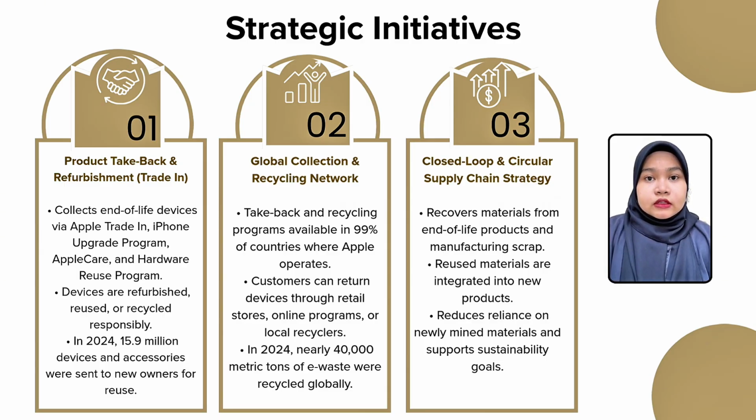The second initiative is Apple's Global Collection and Recycling Network. Apple offers or participates in take-back and recycling programs in 99% of the countries where it sells its products. Customers can return their device through retail stores, online programs, or local recycling operators. In 2024, almost 14,000 metric tons of electronic scrap were sent to recycling facilities worldwide.